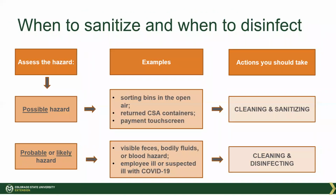A bit of a decision tool then for deciding when to sanitize and when to disinfect. What are the situations? We're going to look at this more as a risk assessment. So what is the hazard that we're looking at? A possible hazard, one where we don't know if there's really a hazard but it's part of our regular plan, is maybe bringing in our sorting bins that we have stored outside. We need to bring those in, or containers that our CSA customers have returned.